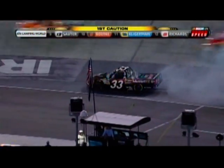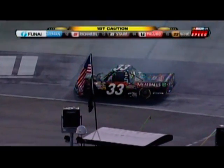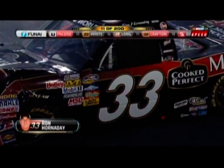Sliding sideways into turn number 3 is Hornaday. Unbelievable. We knew he had a loose race truck. We saw it early on in lap number 1. Heck, we saw it in qualifying.